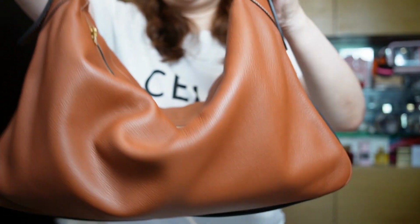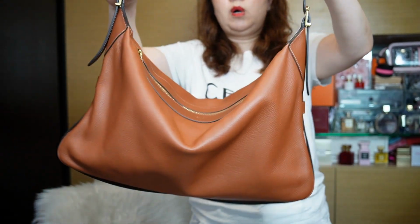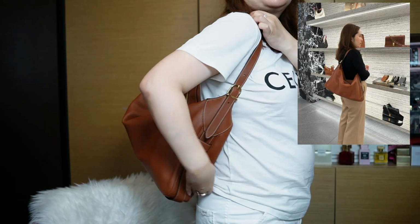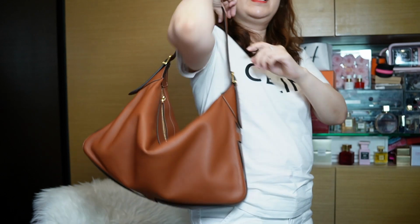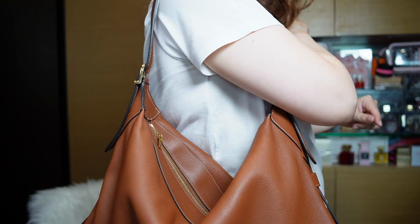And when the bag is entirely empty, you can see it just folds into this beautiful hobo style, and I can basically sling this over my shoulder like this, or towards the back like this, or I can carry it on the crook of my arm. Again, no issues. I'm pretty sure it's so wide I can probably even fit my thigh through this. Just kidding. So let's get into some of the pros and cons of this bag.